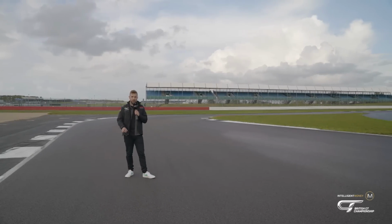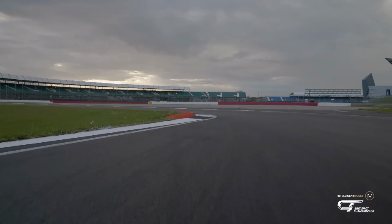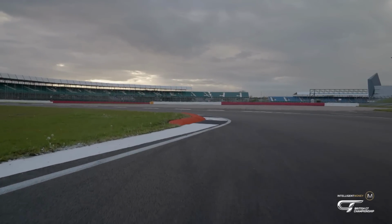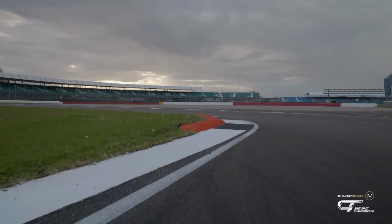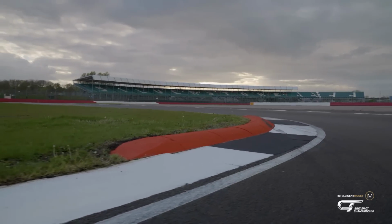So here we are, stood in between Vale Corner behind me and Club Corner coming up. Vale Corner, a very tight left-hander, taken in second gear. But before it, you're all the way up in fifth. So it's a big brake zone, which naturally leads to a really good overtaking opportunity.